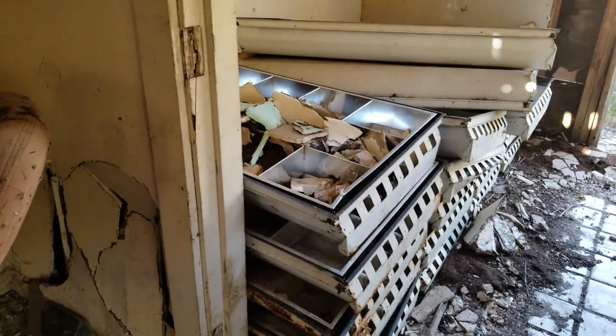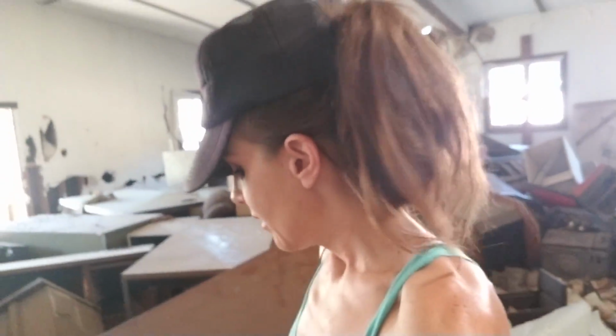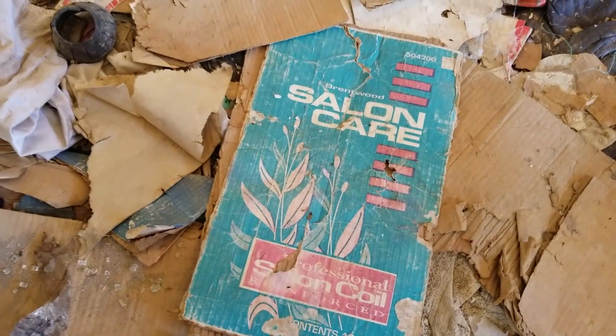More fluorescent lights. Like, these people were like hoarders, but kind of in an orderly way. All their lights stacked up. All their salad dressing bottles thrown in a pile. And that's about it for building number 2. Wow, what a building. I mean, I could literally make an entire video just about this room. I mean, look. Salon care. They had like their own beauty salon up here.